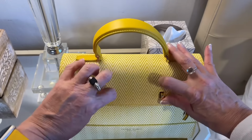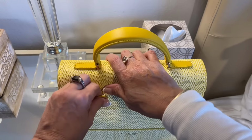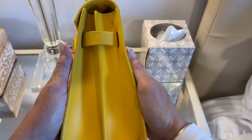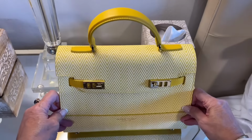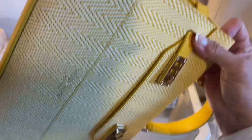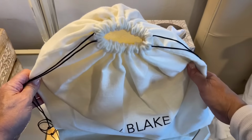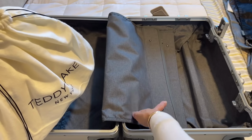The great thing about that is now with everything packed into this handbag and closed up, it's going to give this handbag some strength from being crushed in my suitcase. All of the things that are put into this purse now are going to give me a little bit of ability to have some compression on the inside to keep my handbag from being crushed in my carry-on. Simply going to put my handbag back in the beautiful bag to protect your bag, and this will now go into my carry-on suitcase.